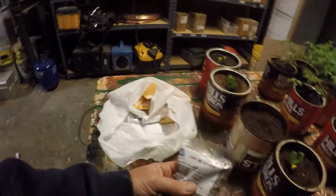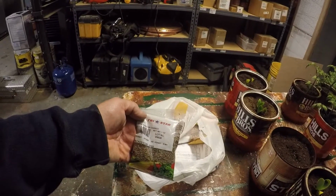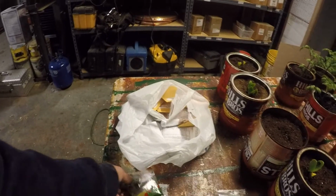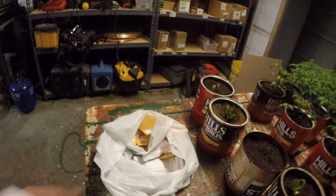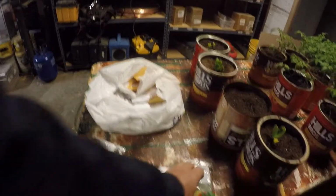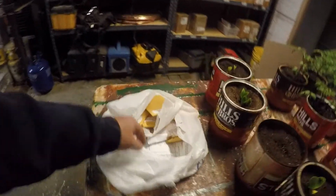Now these things here, they get someplace, this TriStar place out of Arkansas, and they package those seeds up like that and already buy them pre-packaged. But these here, 99 cents. These here are 99 cents. Look at all the seeds you get right there for 99 cents a bunch.